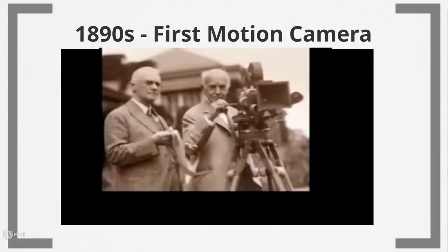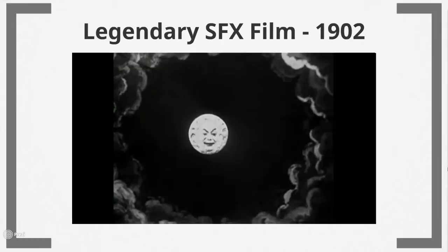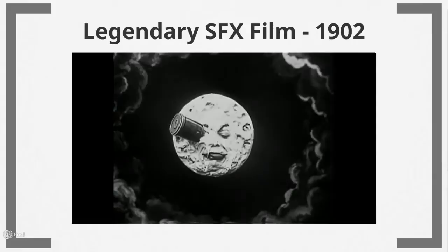A Trip to the Moon was a silent black and white film that was widely regarded as the earliest example of the science fiction film genre, and more generally, one of the most influential films in cinema history. The image of the man in the moon, pierced by the projectile, has become iconic.